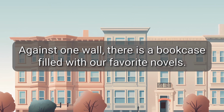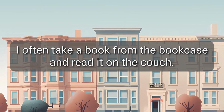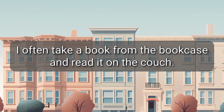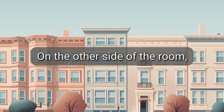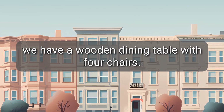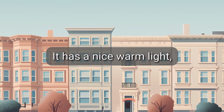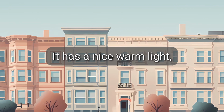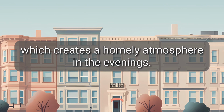Against one wall, there is a bookcase filled with our favorite novels. I often take a book from the bookcase and read it on the couch. On the other side of the room, we have a wooden dining table with 4 chairs. There's a tall lamp next to the table. It has a nice warm light, which creates a homely atmosphere in the evenings.